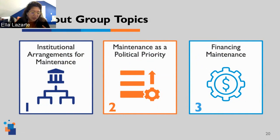Secondly, maintenance as a political priority. I alluded to that a little bit in the slide before about feeding into policy debates. Actually, when I was at the World Bank and also now in my current job at USAID, I've reviewed a lot of policy documents across the world, and maintenance is hardly mentioned in many of them. So it's really important to get that as a political priority. It's always good to construct and rehabilitate and have that infrastructure and ribbon cutting. Maintaining the infrastructure becomes a lot more difficult. So that discussion is very important.